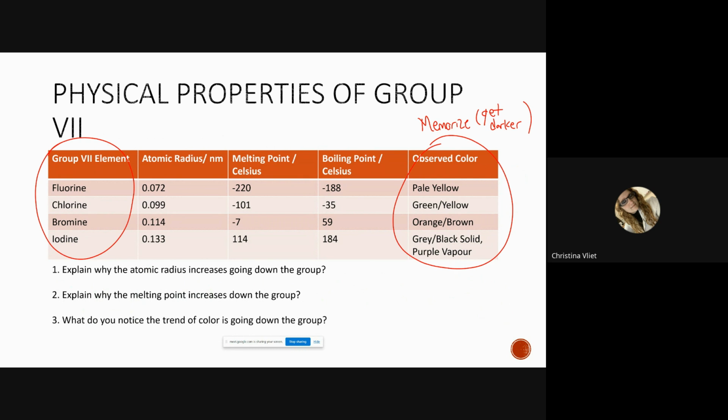We're going to look at iodine on Wednesday because we're doing a titration with iodine. It can exist as a gray black solid, a purple vapor, or a dark brown liquid. It could be a dark brown liquid as well, which you should write down because that's exactly how you're going to see it in Wednesday's lab.